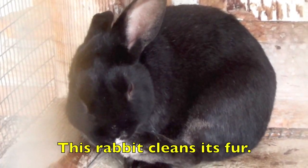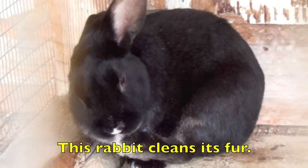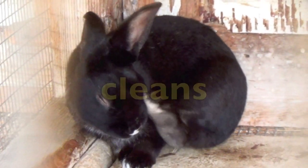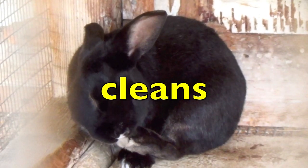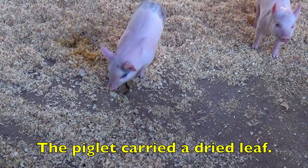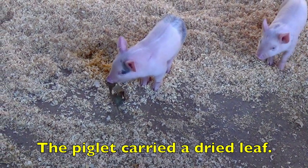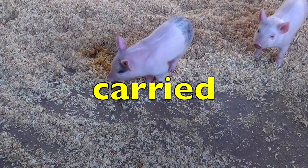This rabbit cleans its fur. What is the action verb? Yes, cleans. Good job again. The piglet carried a dried leaf. What is the action verb? Carried.